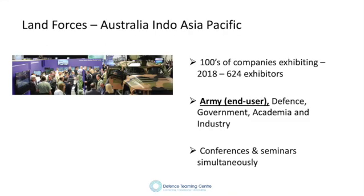So, Land Forces. In 2018, there were hundreds of exhibitors and lots of attendees. Not likely to have the same numbers this year because of COVID. We're not likely to see the same amount of international delegations as what we've enjoyed in the past, which means we're suspecting it's going to be more of a domestic focus, which is probably a good opportunity for Australian industry, more spotlight, more time for Australian industry to get visibility in front of key customers. So that's going to be a good opportunity.